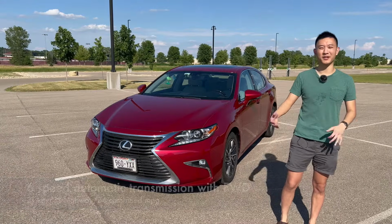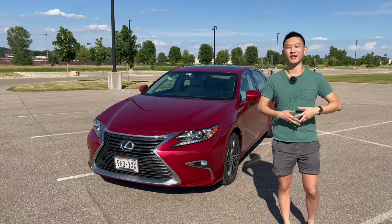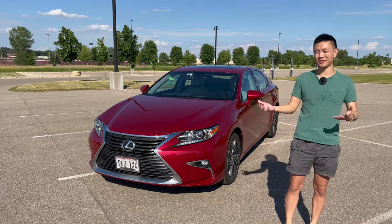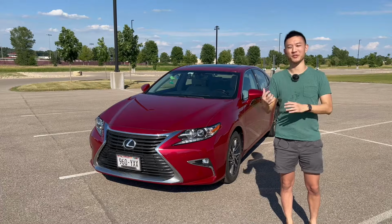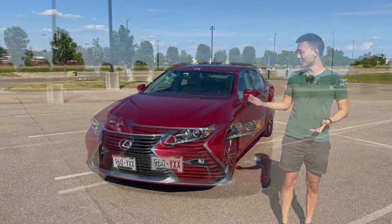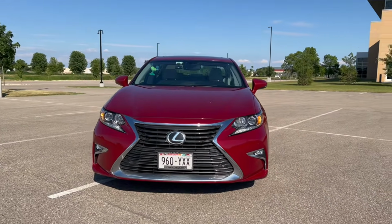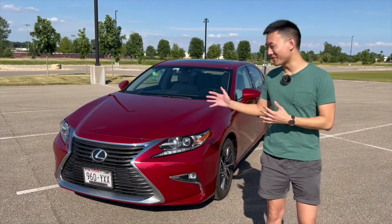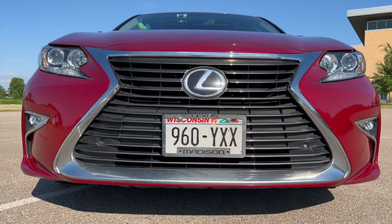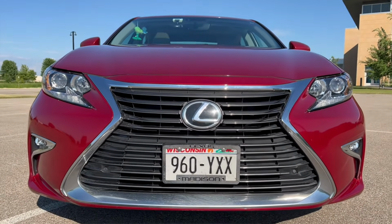Compared to competitors like the BMW 5 Series, you've got the Acura TLX, a very common competitor to this as well. You also have the Audi A6. That was actually the car I was cross-shopping with this one back in 2016. This one kind of won me over with the looks and the red paint, honestly, and the cheaper starting price. Like I said before, the front fascia is a huge reason why I bought this car, because I still think it looks fantastic to this day.